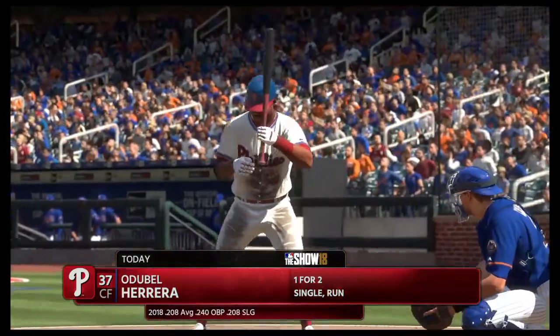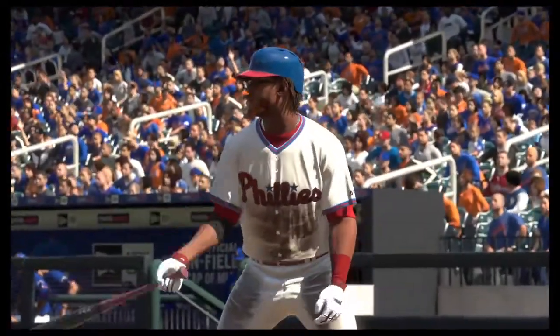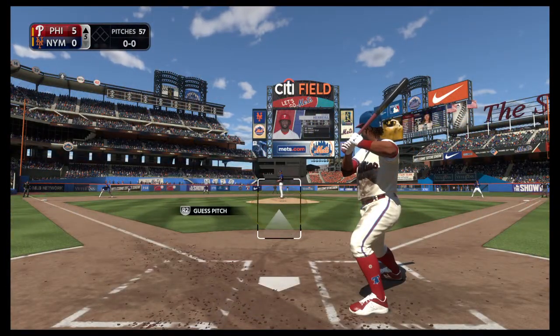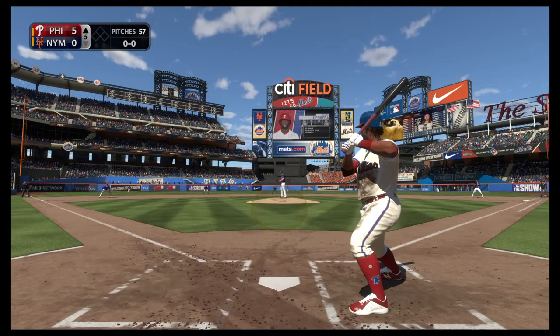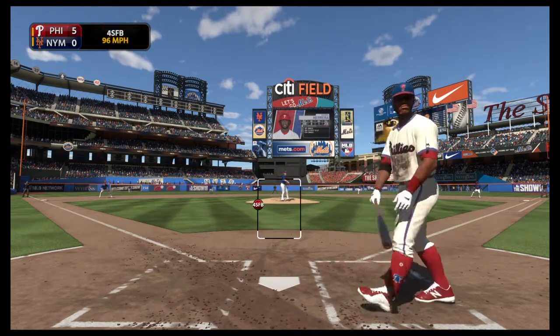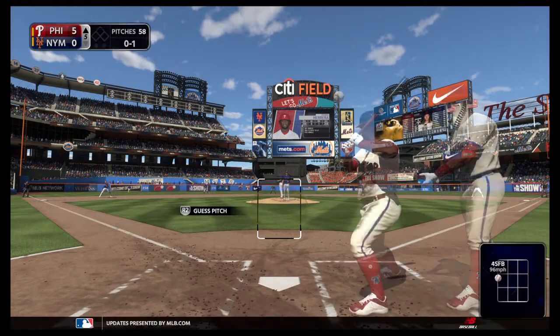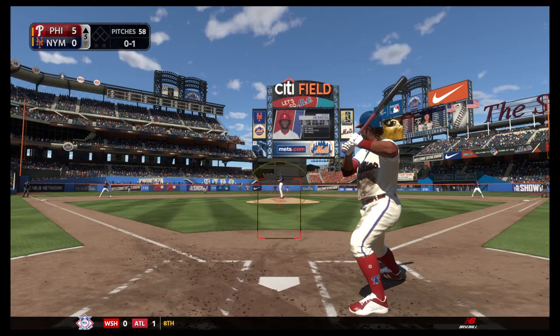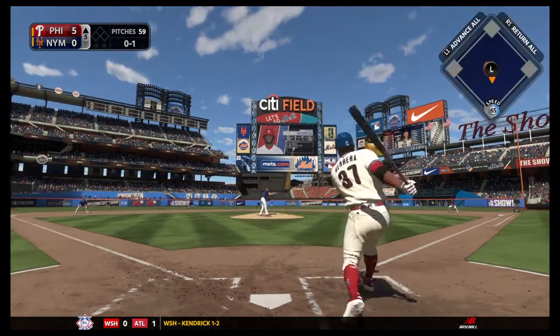Digging in once again, Odubel Herrera. He'll start off the 5th in this one. Ready to deliver. Here's the first pitch. Looking at a fastball for a strike on the corner. We were expecting a pitcher's duel in this one, but it's turned into a bit of a lopsided contest so far. Syndergaard hasn't had his best stuff today.